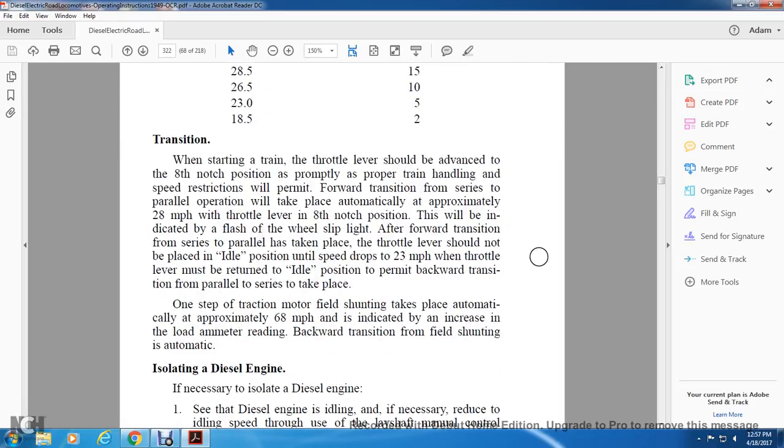Transition. When starting a train, the throttle lever should be advanced to the 8th notch position as proper. The train handling with the speed restriction will permit the forward transition from series to parallel operation, which will take place automatically at approximately 28 miles per hour with the throttle lever in the 8th notch position.